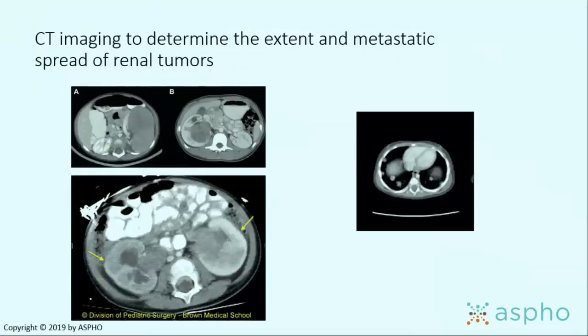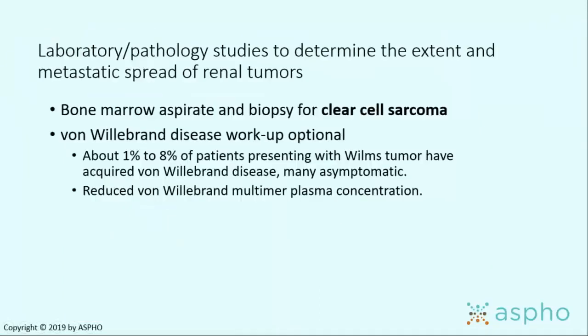These are just some classic radiographs of Wilms tumor. Here you see what is called the claw sign, where normal renal tissue is surrounding the renal mass, and that is pathognomonic radiographically for Wilms tumor. And here you see the presence of bilateral disease, and then finally the presence of metastatic lung disease.